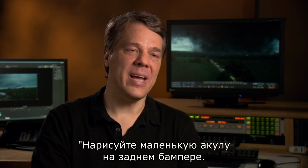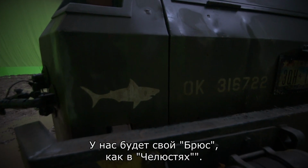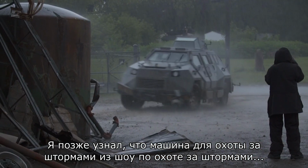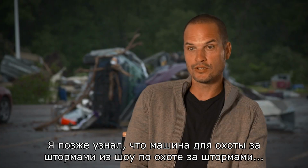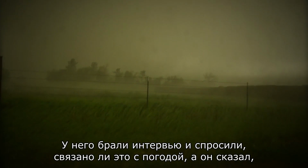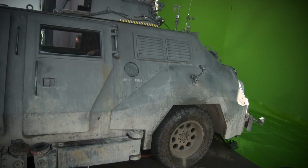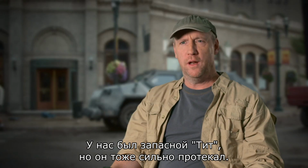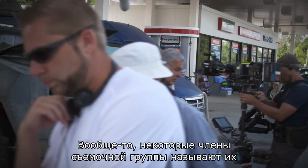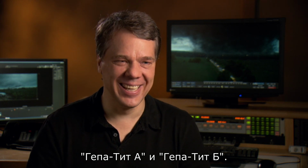So it was to the point where Todd Garner said, I want you to paint a tiny little shark on the back of it. This is our Bruce, like in Jaws. But I learned later on that the storm-chasing vehicle from the storm-chasing show, he was interviewed and asked if it was weather tight, and he said no, it leaked like crazy. So we were right there with that. And we have a backup Titus, which is pretty good, but she leaks as well. And actually some of the crew lovingly referred to them as Hepatitis A and Hepatitis B.